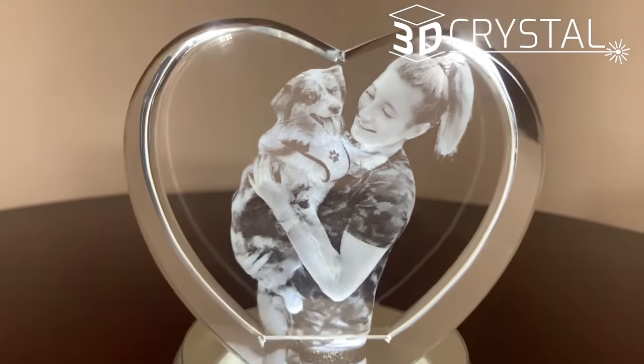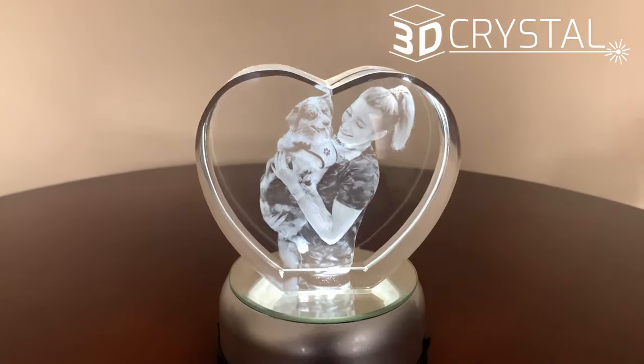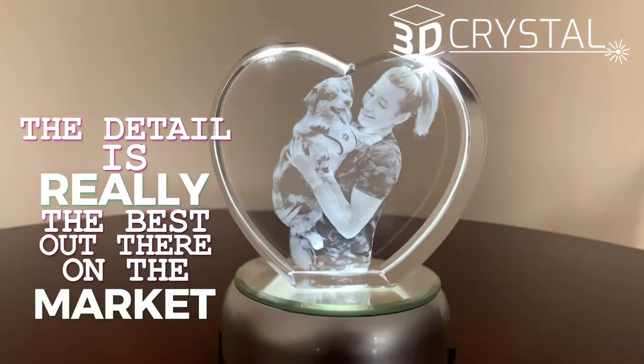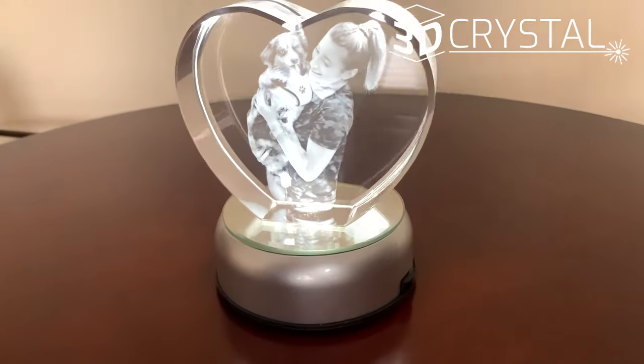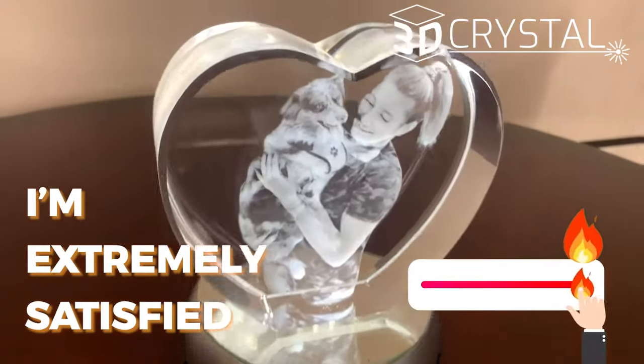And I really cannot emphasize enough how crazy the detail is. Now, they aren't paying me to say this. The detail is really the best out there on the market. I think it's magical how the same image is on both sides. And when you just see it in the light, there's really nothing else like it. I am extremely satisfied with what I ordered.